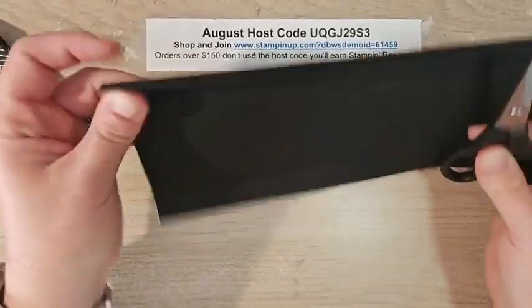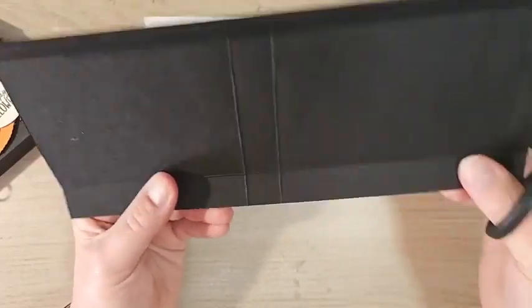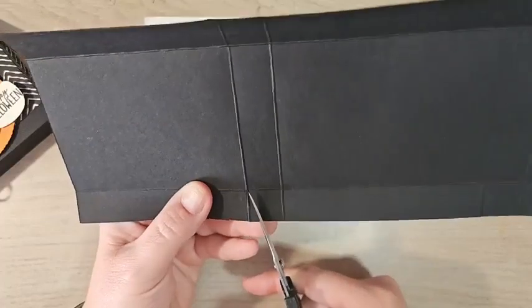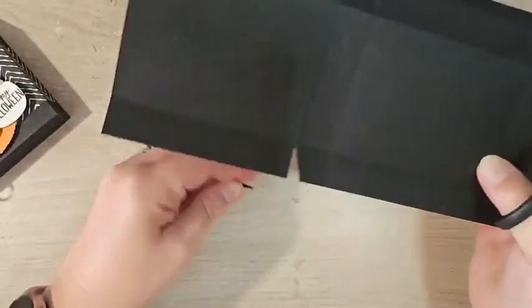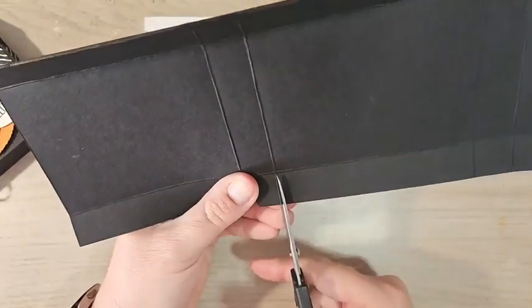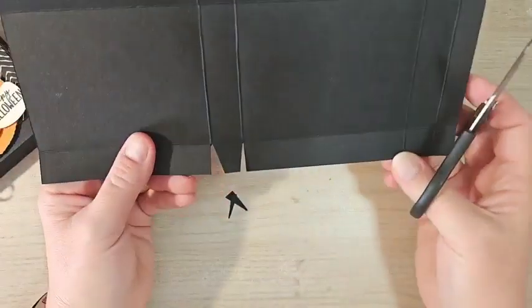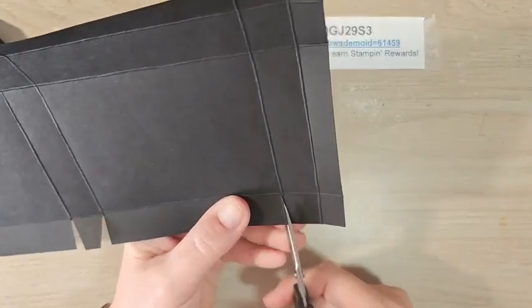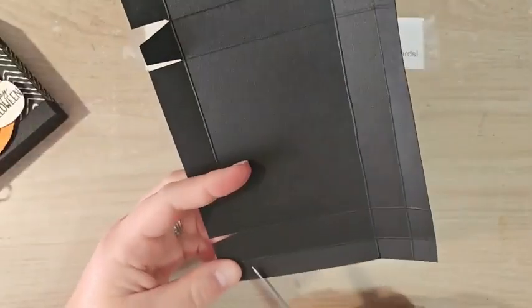Working with the score line on the bottom, there's only 1 score line on the bottom, we are going to do some trimming. So we are going to cut up the score lines on these straight long parts, and then we're going to notch in on the little tabs, on the little square parts. Okay, so notch those in. Now these little tabs will be adhered inside the box. Nobody's going to see these, so don't worry about making these look perfect, because they're just going to get glued on the inside. Nobody's going to see it.